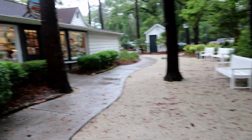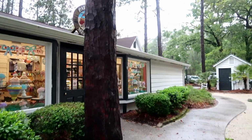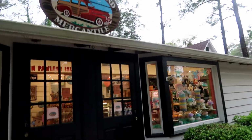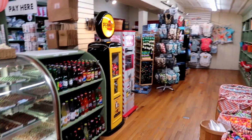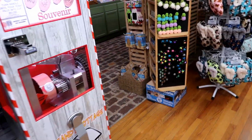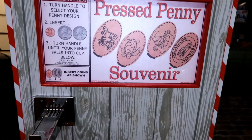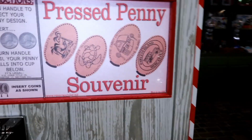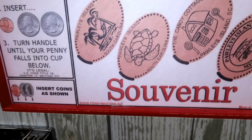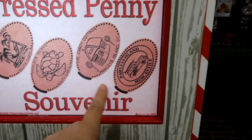Let's see. Candy Cottage and the Mercantile. So, hello. The press penny machine. What do we have here? Do I like any of these? Oh, just one that says Pawleys Island, the turtle, the candy shop. Ooh.